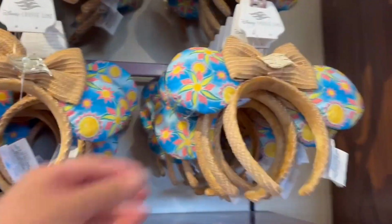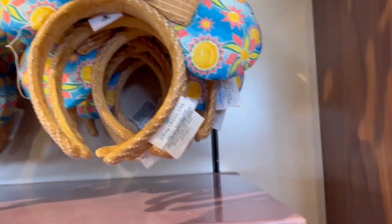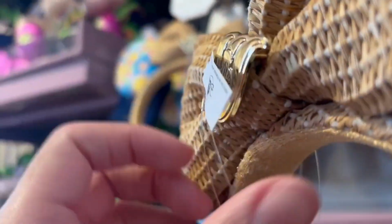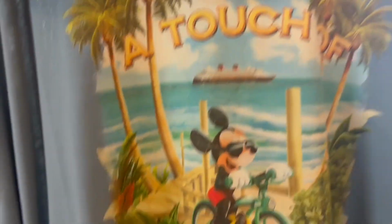Dress is 70. These are really cute. I'm guessing these are going to be 35 as well. No price on the ears. They're cute. And then they have a mini plush. This is a cute shirt. Touch of Paradise.